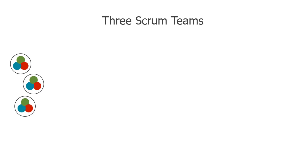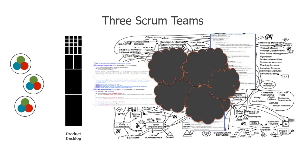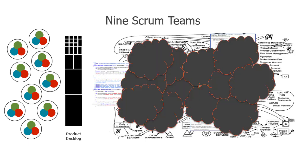With 3 Scrum teams still working from a single product backlog and in a similar swamp, the inefficiency and waste due to dependencies grows at an alarming, nonlinear rate. In other words, a lot less time is available for product innovation. With 9 Scrum teams still working from a single product backlog and in a similar swamp, the inefficiency and waste due to the dependencies is almost suffocating.